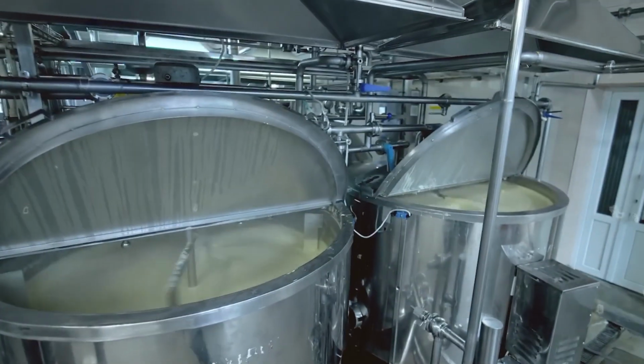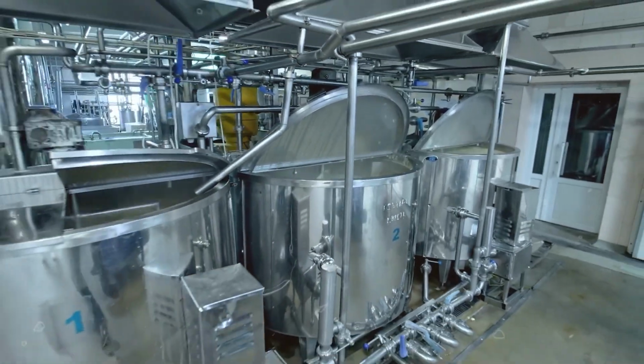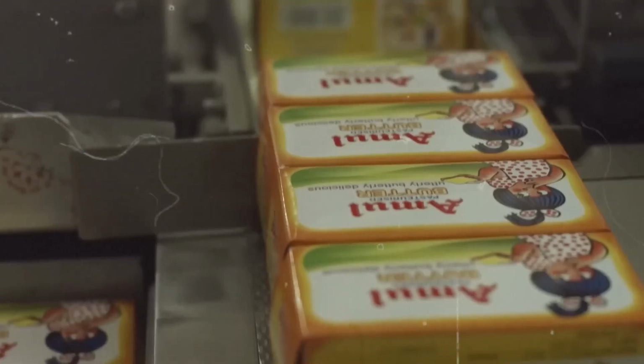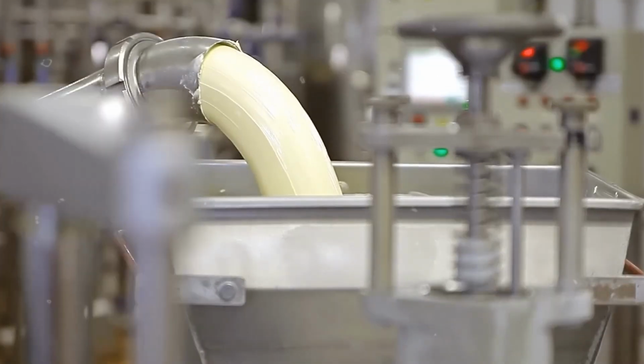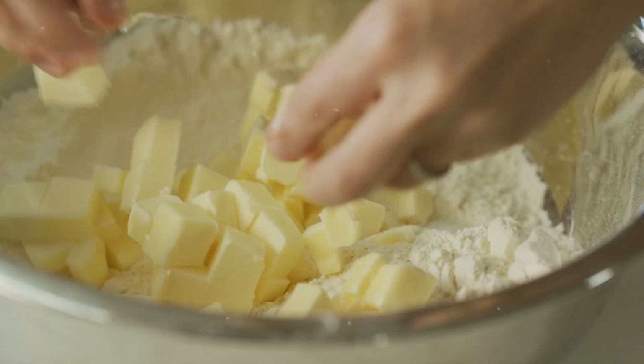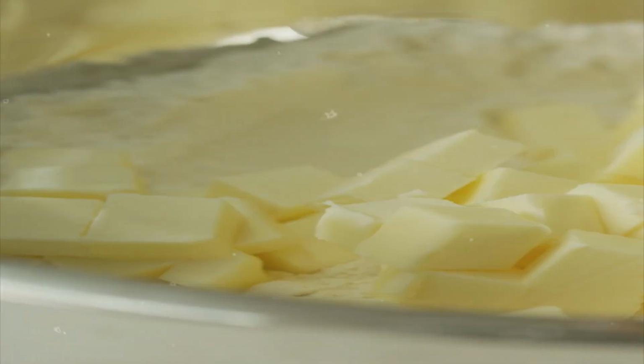These industrialized processes showcase the remarkable transformation of cow's milk into staple products accessible to a broad consumer base. From production facilities to supermarket shelves, butter and powdered milk contribute to daily rituals and culinary delights globally.